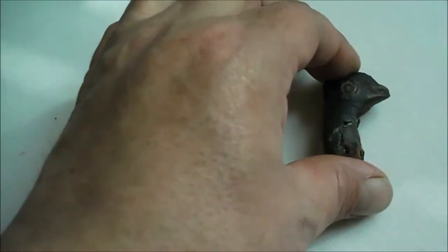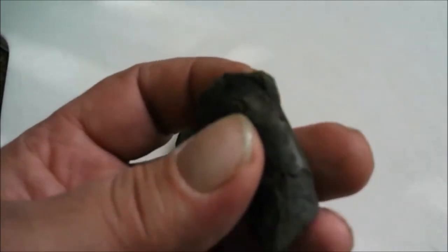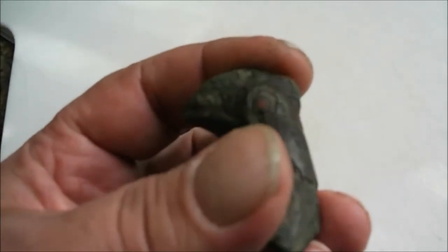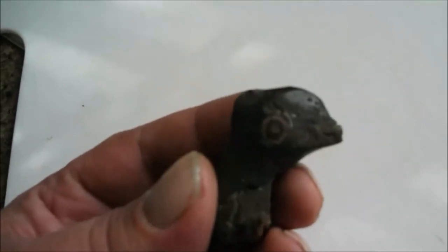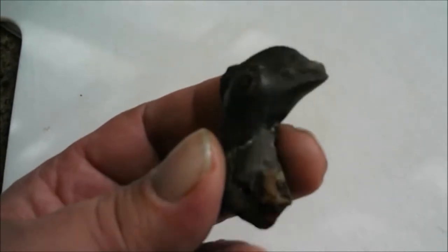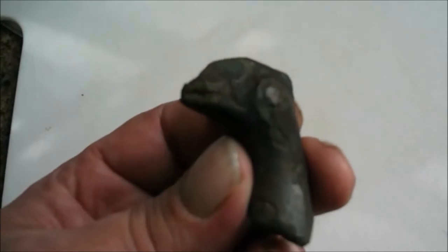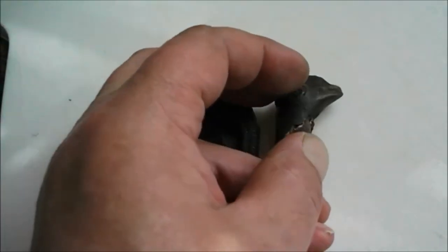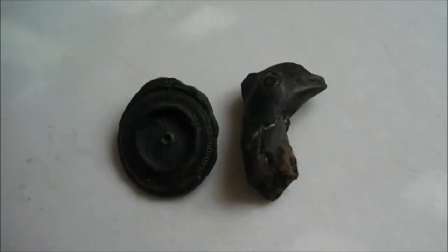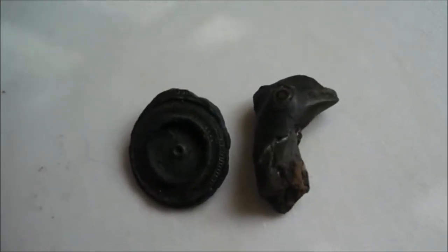And about 10 feet away, I found this, which I think is also Roman, which is, I don't know, a duck, a pheasant, a chicken. You see the enamelling round the eye, off a field that's full of buttons. And these two turn up. A couple of nice finds. Roman, I do believe.